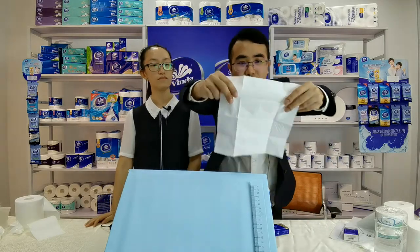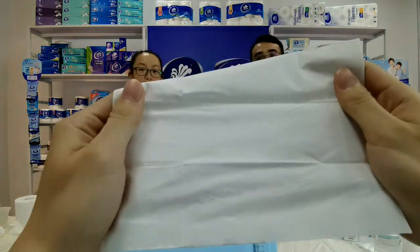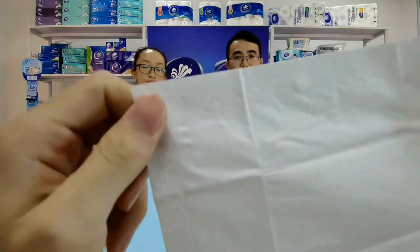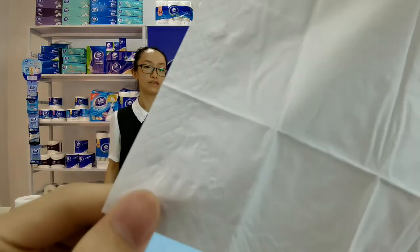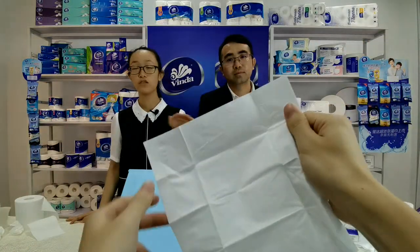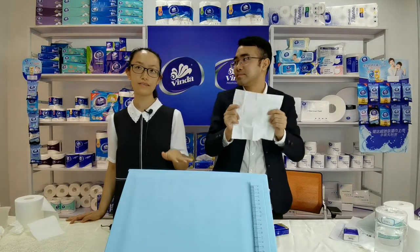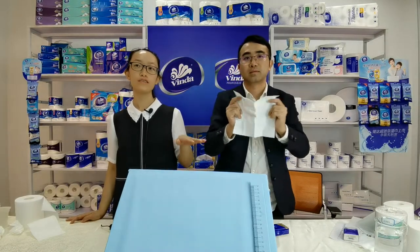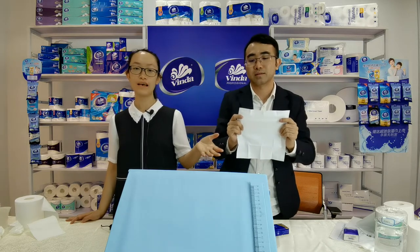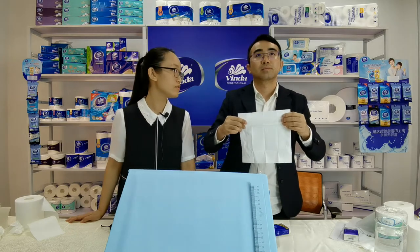First, you can see the embossment is with our Winda logo. It is very nice, right? And also the size is 210 by 210. All our pocket tissue is ultra strong, not easy to break with wet water. We already did a test, just like the test we showed to my friend. And it is 100% virgin wood pulp.